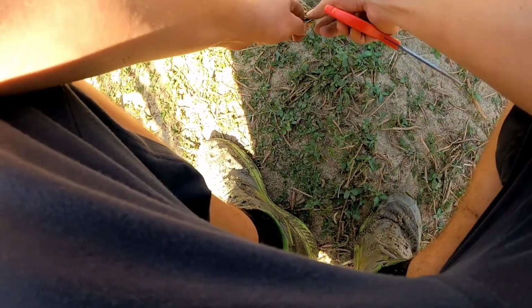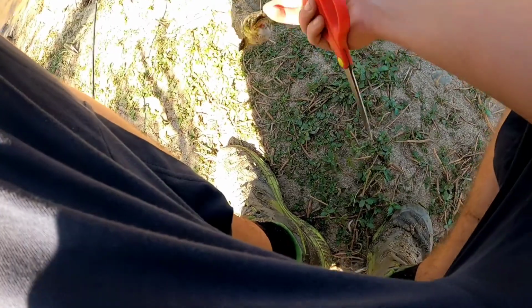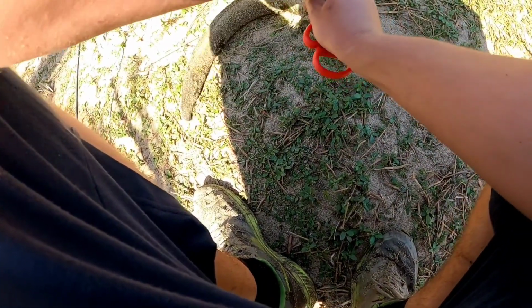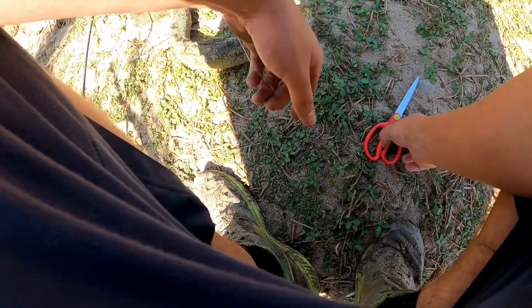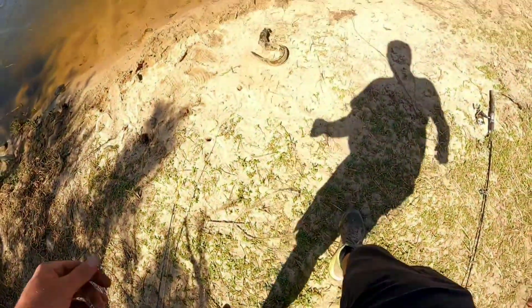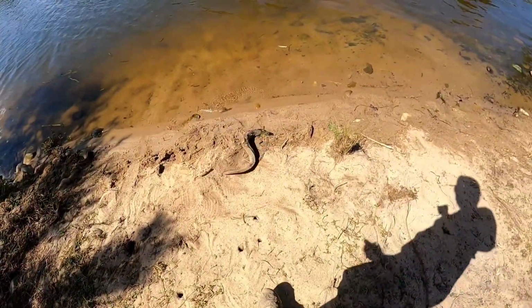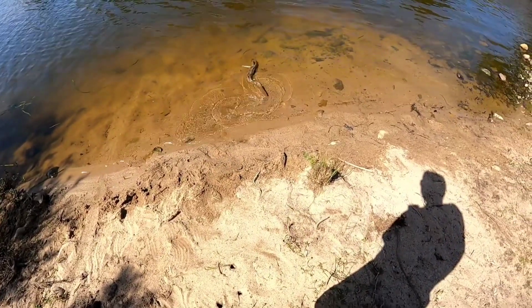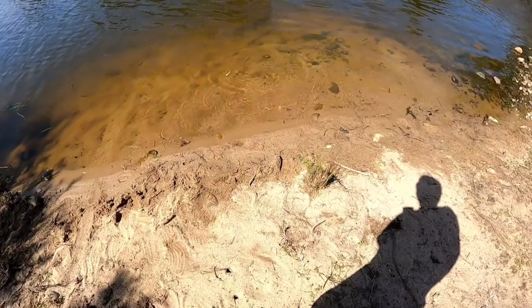Okay, we'll try and get this guy off. I've forgotten my pliers today, so it's going to make it a little bit harder. See if I can use my scissors just to wedge that hook out. There we go. Let him go. This is what I was saying once before in another video. They always know exactly how to get back to the water. Wonder if he'll eat that fish on the way. No, it's not silly enough to do it twice.